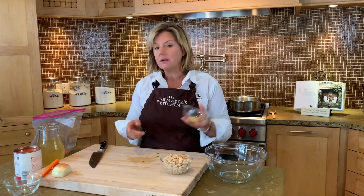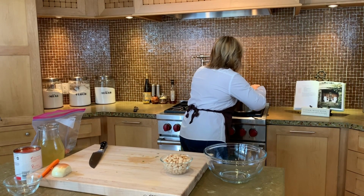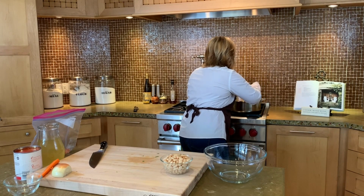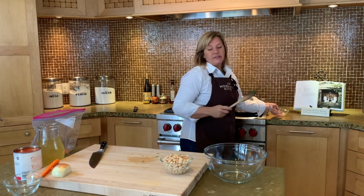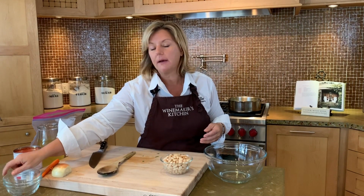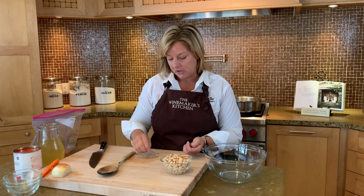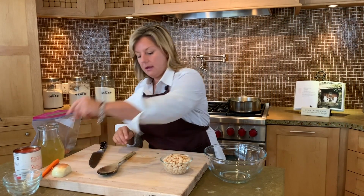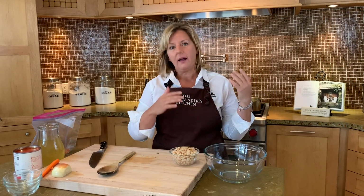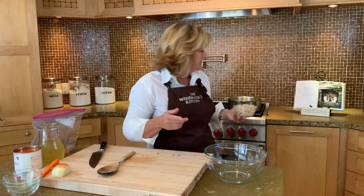At this point, I'm going to also put in the garlic. And there again, you don't want that burner to be really high because burnt garlic is awful. So you definitely don't want to burn your garlic. I'd say let that go for another minute or two. And then you're going to want to add your white beans.